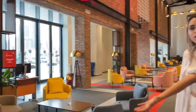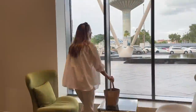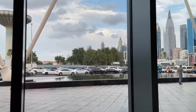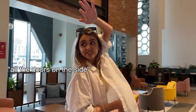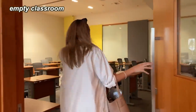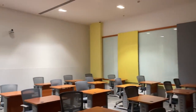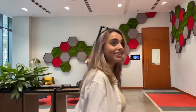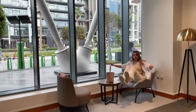So there are lots of couches, plenty of places to sit. Come here, let me show you the views. Would you look at that? It's like sitting in a coffee shop. So all the doors on the side, those are all classrooms. Here we have an empty classroom, so I'm going to show you guys what our classrooms look like. Very basic, very boring, there's really nothing to see. Moving on! There's just so many places where a person could sit over here. How exciting! More coffee shop vibes.